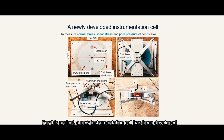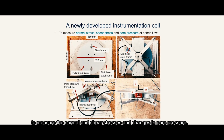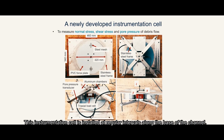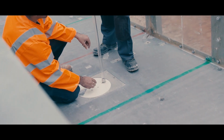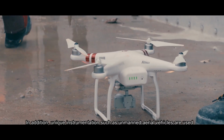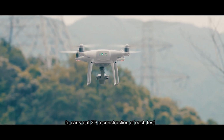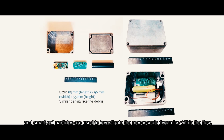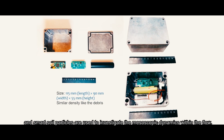For this project, a new instrumentation cell has been developed to measure the normal and shear stresses and changes in pore pressure. This instrumentation cell is installed at regular intervals along the base of the channel. In addition, unique instrumentation such as unmanned aerial vehicles are used to carry out 3D reconstruction of each test, and smart soil particles are used to investigate the mesoscopic dynamics within the flow.